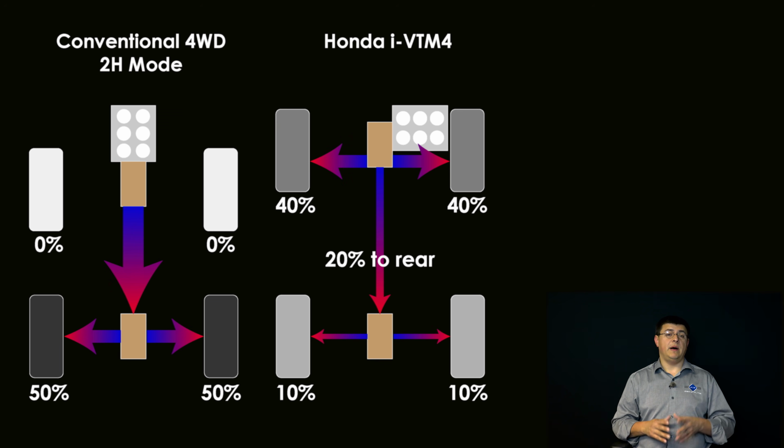The other key thing to know about this particular system is that it is a full-time all-wheel drive system. That means this system is always trying to split power between the front axle and the rear axle, depending on what is needed for either performance, efficiency, best handling, or adverse weather conditions. And that's very different than every other pickup truck in this segment. Every other pickup truck in this segment uses a more traditional part-time four-wheel drive system.